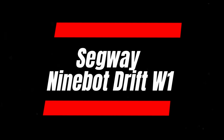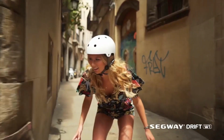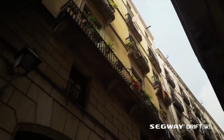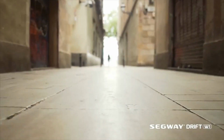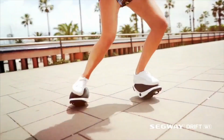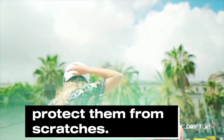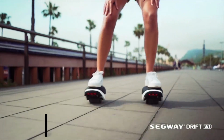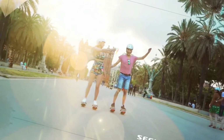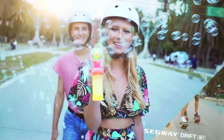Segway Ninebot Drift W1. For those who like showing off their stunning tricks or just riding around the city, the Segway Ninebot Drift W1 hover shoes are suitable. The magnesium alloy body makes the e-skates incredibly lightweight and elegant, while the silicone bumpers on both sides protect them from scratches. As for the speed, these shoes reach up to 7.5 miles per hour. In addition, they're splash-proof. The non-slip pads on top ensure excellent grip for your feet.